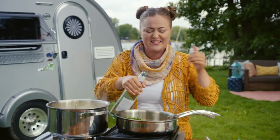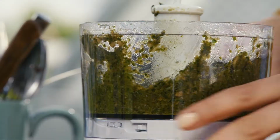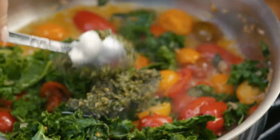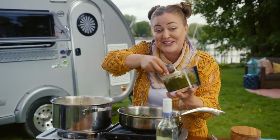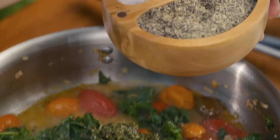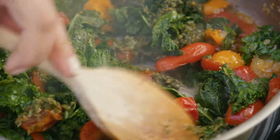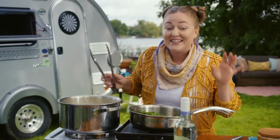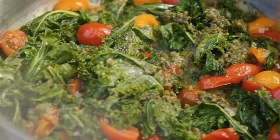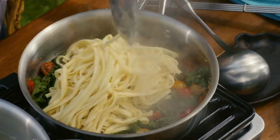White wine will make this rich. And I want to keep the green of that pesto, so it's going to go in last with just a little salt and pepper. It smells so good. That nuttiness from the sunflower seeds and the oil, and that fresh basil.